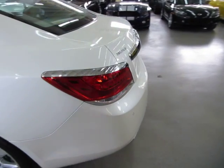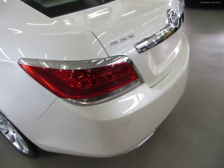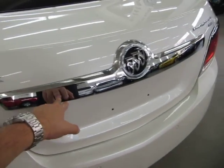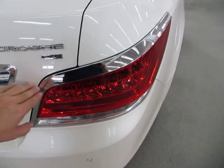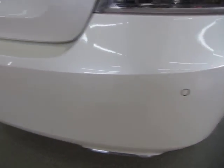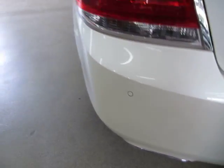All right, let's go ahead and look back here. 4-wheel disc brakes, tire pressure monitoring sensors. All the tail lights and headlights are in perfect shape. They're not damaged or scuffed in any way. All the chrome trimming is really nice. It's not pitted or peeling or cracked. Right rear tail light, perfect shape. All the trimming and chrome is in absolutely perfect condition. The rear bumper does have the parking sensors. These are the ones that beep when you approach another object. There are 4 of them.